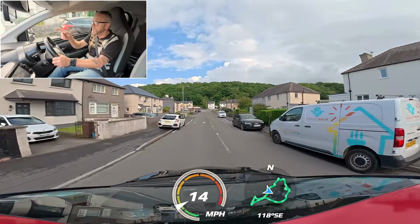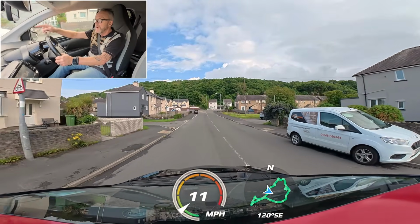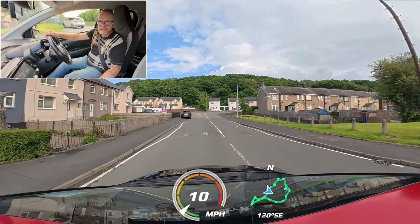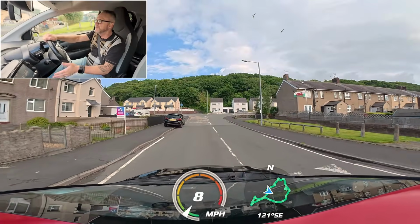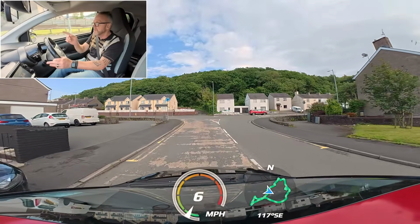We're going right to the next mini roundabout. After 90 yards, go right on the roundabout and take the third exit, over the speed hump, A4087 Caerhun Road. Into first gear on the other side of that. Indicate right on the roundabout and take the third exit. First gear roundabout, this one.